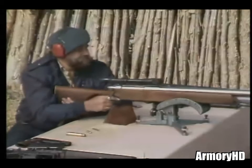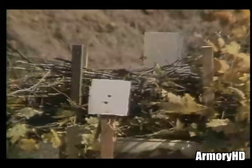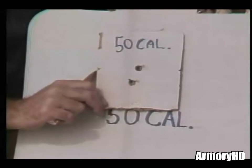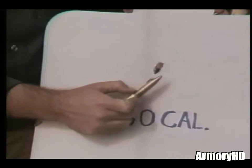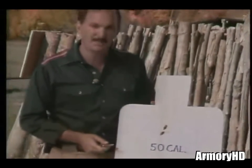Fire again. Here's our .50 caliber target, and much to my surprise, the bullets also tumbled. Here's how they went in. They went through the brush, came out that way. This is a 700 grain bullet. An enormous bullet, tremendous power, but even that was deflected slightly by the little branches we have set up. What's the conclusion? All bullets are capable of tumbling, even with light brush. Something you should remember.